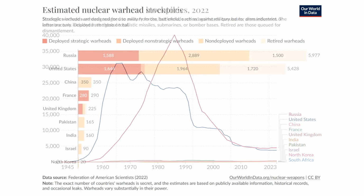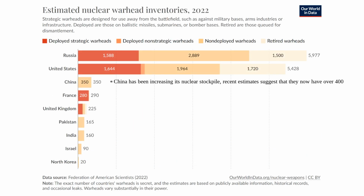China is estimated to have around 350 nuclear weapons, France 290, and the United Kingdom around 180. India and Pakistan have around 160 each, Israel has around 90, and North Korea probably has around 20. These countries also have the materials to create many more weapons if they were needed.